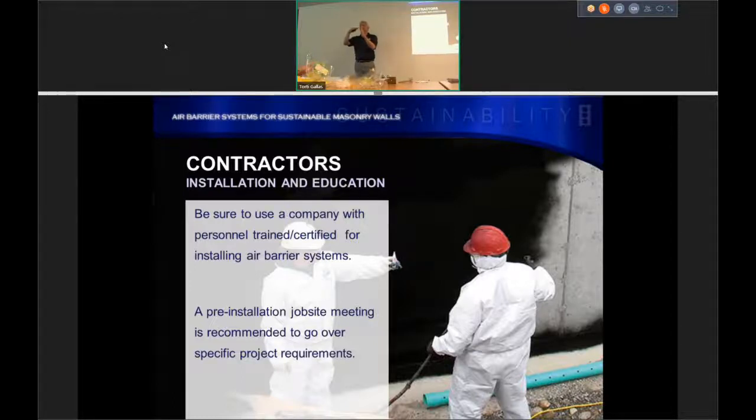It's the toughest detail, because sequencing of construction can change that detail. If you're building this first, or if you're building that first, could change that detail. Okay, that's one you got to get right.